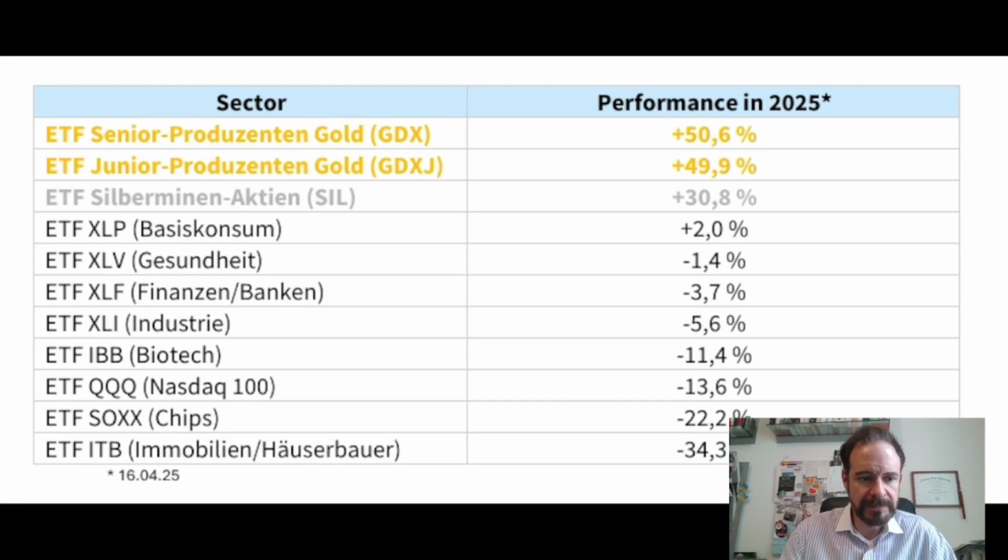So, XLF for the financials, it's down 3.7% year to date. That's not great, but that's also not terrible. What does that tell us? That tells us we have problems in the economy, clearly. We're probably going to have a recession in the US. We're very, very likely going to have an earnings recession, which is basically 2 quarters in a row with declining earnings.